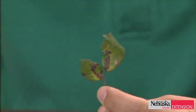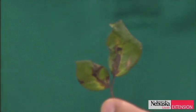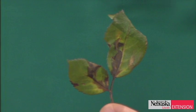If you look at the very center of the lesion, the plant material is completely dead. If you go out from there, it's kind of dark, and then you'll also notice some chlorosis, some yellowing. So yellowing with a dark patch, and then inside that dark patch it starts dying out. It's a good indication of a downy mildew, and this is a rose.